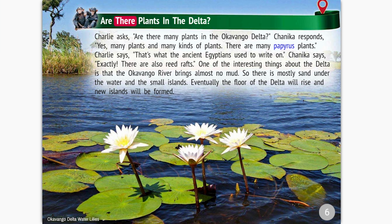Are there plants in the delta? Charlie asks, Are there many plants in the Okavango Delta? Chanika responds, yes, many plants, and many kinds of plants. There are many papyrus plants. Charlie says, that's what the ancient Egyptians used to write on. Chanika says, exactly. There are also reed rafts.